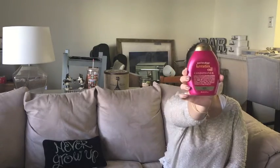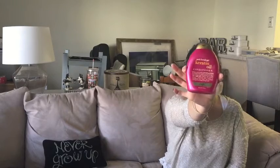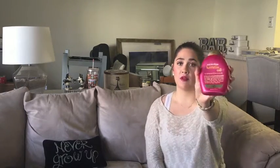Another conditioner is by xoxo. Is that how you say that? This is the Anti-Breakage Keratin Oil Conditioner. This one was nice and moisturizing. Smelled pretty good. Smells kind of like argan oil products, so I think that's its intention, to be nice and moisturizing. That's kind of too small of a bottle for my hair. It's more just like an extra backup conditioner bottle, but I liked it. It's affordable too, that brand.